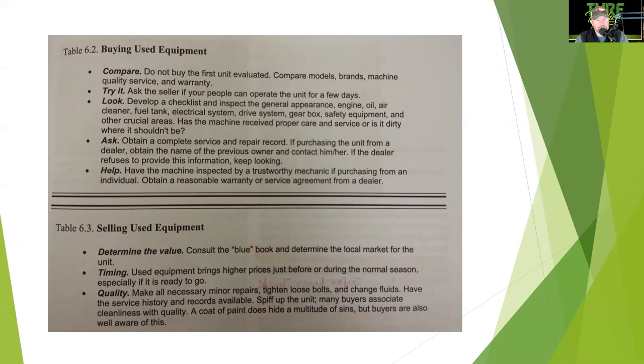Get help. Have the machine inspected by a trustworthy mechanic if purchasing from an individual, and obtain a reasonable warranty or service agreement from a dealer. It's going to be hard on used equipment, unless you're dealing with a larger dealership, the big name stores. Mom and pop shops probably aren't going to be able to do that for you.